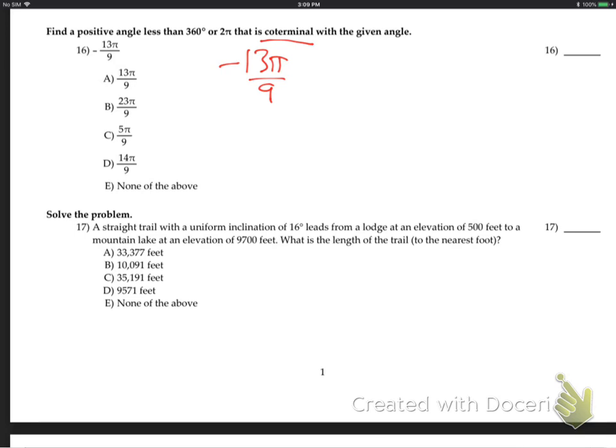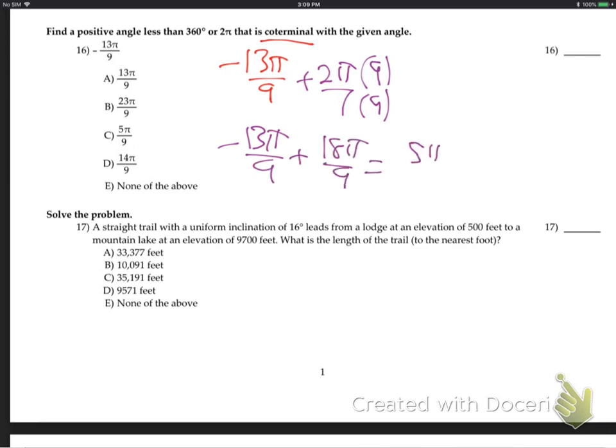Since it's negative, just add 2 pi's until the thing becomes positive. So add 2 pi over 1, top and bottom by 9. That'll be negative 13 pi over 9 plus 18 pi over 9, which is 5 pi over 9. There it is, done. That's got to be the same angle, ending in the same place, because I just added 2 pi. Good so far?